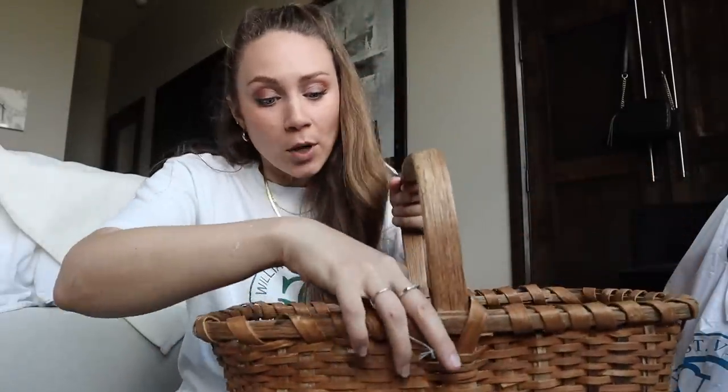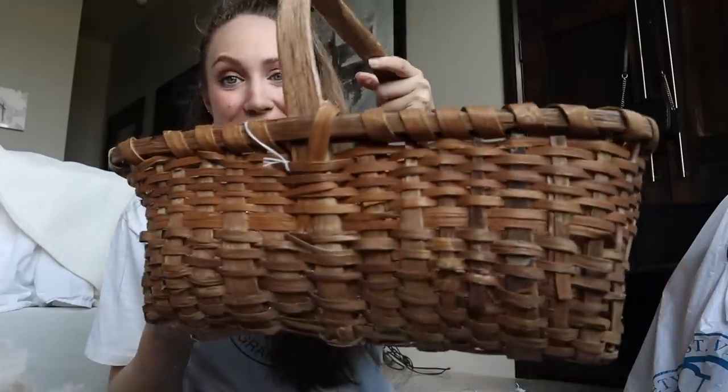Okay, it has been a few days and I did find a few more things for our little picnic situation. So we'll do a mini haul because I need to start cleaning all of this stuff up and wrapping my head around how the picnic is going to look and what I need. Let me tell you, we found this basket. It was marked $40 and I was like, oh, that's a lot, but it does look really vintagey.